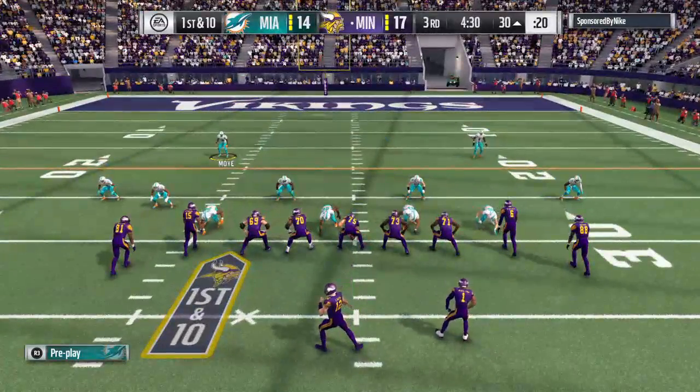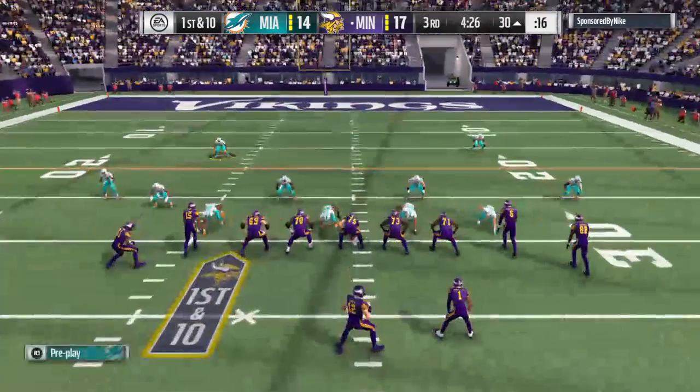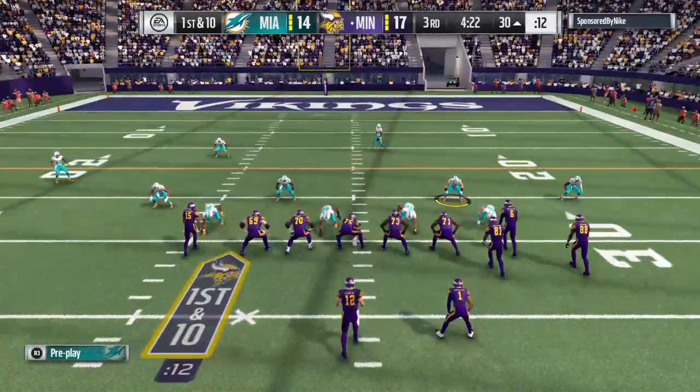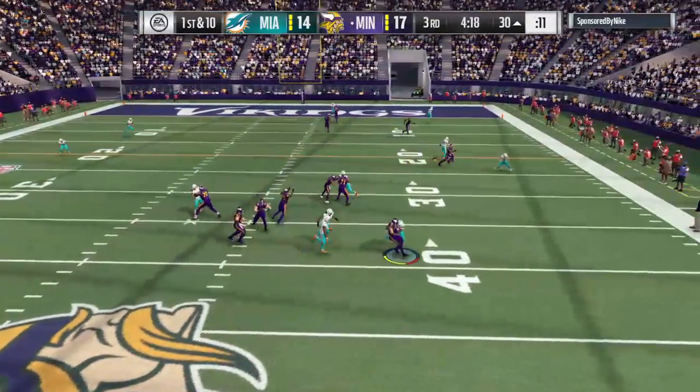You can only cover for so long. So maybe they want to go to a zone blitz scheme, get a little bit more pressure. Remember when Carolina did that against Denver? They lost the game ultimately. They dropped the defensive end out, and he ended up with an interception in that game in Super Bowl 50.